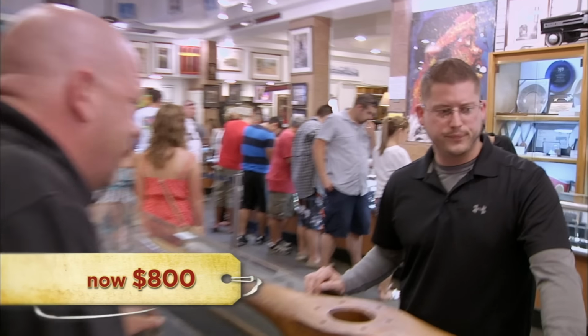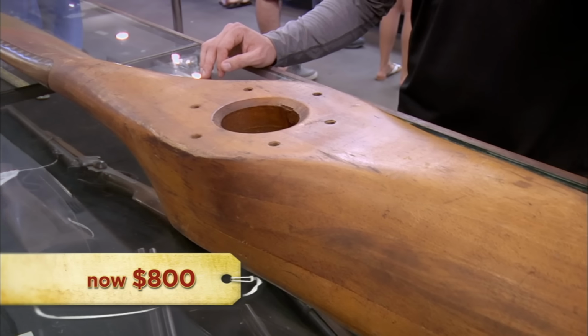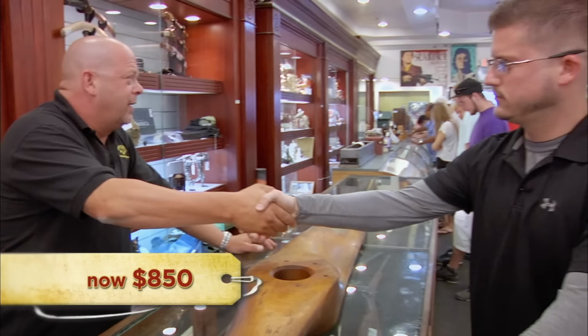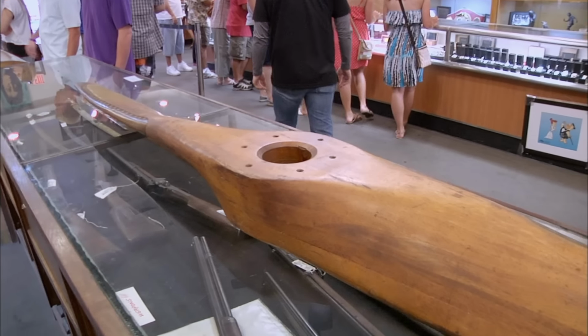980? What, is that the amount of rent or something? That's my lucky number. Okay, I'll tell you what, I'll give you 800 bucks. That's a fair price on this. They're neat, they're interesting, but you have to find a guy who really likes these and has space on his wall. If you can do 850, we have a deal. Okay, deal. All right, I'll meet you right up there. This propeller has some great history, and people love to hang cool old stuff on the wall. So this should move quick.